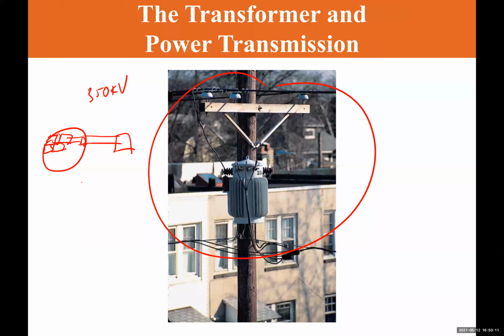All right, so what this transformer pretty much does is take a very high voltage. As I said, right before it enters anybody's house, you have a transformer like this that takes in high voltage and gives low voltage as the output. That means, for example, 4,000 comes in, and the one that goes into the houses is basically 120 or 240 or something like that.